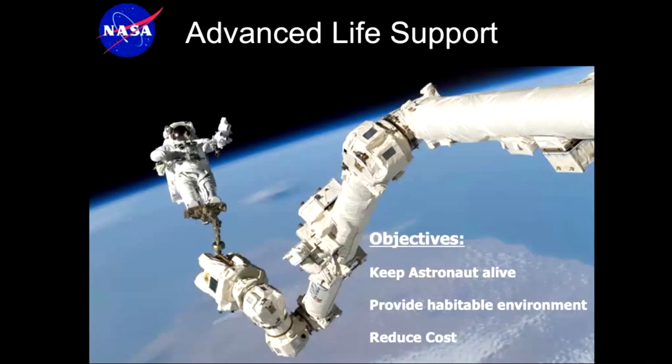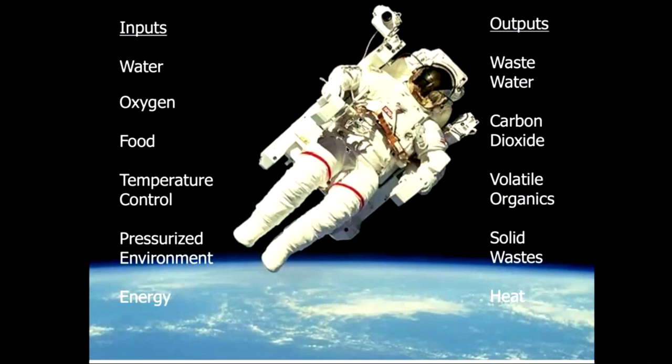And the real primary objective is to reduce costs. We can keep astronauts alive in space by launching water and launching tanks of air at a very high cost. But if we're able to recycle water, recycle air, recycle the thermal environment in space, there's a significant reduction in mass and therefore a significant reduction in costs. So the objective of life support is to take the outputs, which are wastewater, volatile organic, solid waste, and then transfer them back and use them as the inputs. So use wastewater as a source of drinking water, use the carbon dioxide, break it apart, use it as a source of oxygen, use waste as nutrients for food and temperature control.